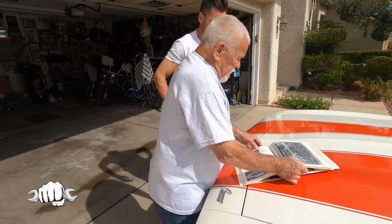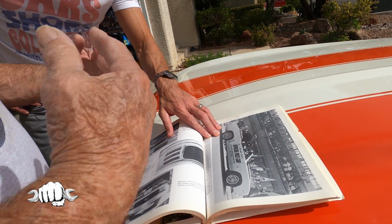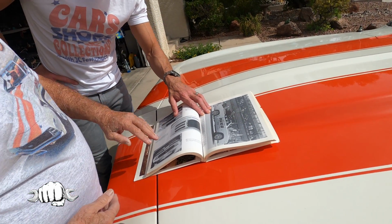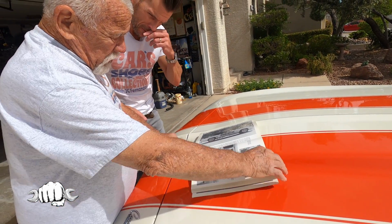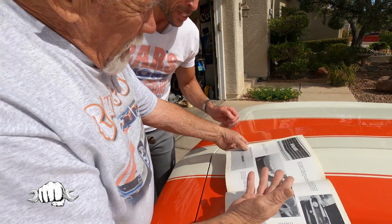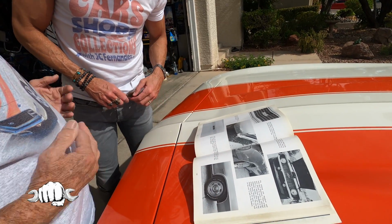So this here is a facts book about first generation Camaros, '67 through '69, and it just reiterates what we're showing. Yeah, the rear lights right there. The hidden headlights. And then it goes on to the Z28s and breaks all that stuff down. It's a pretty cool book. It's a real cool book to have, yeah.